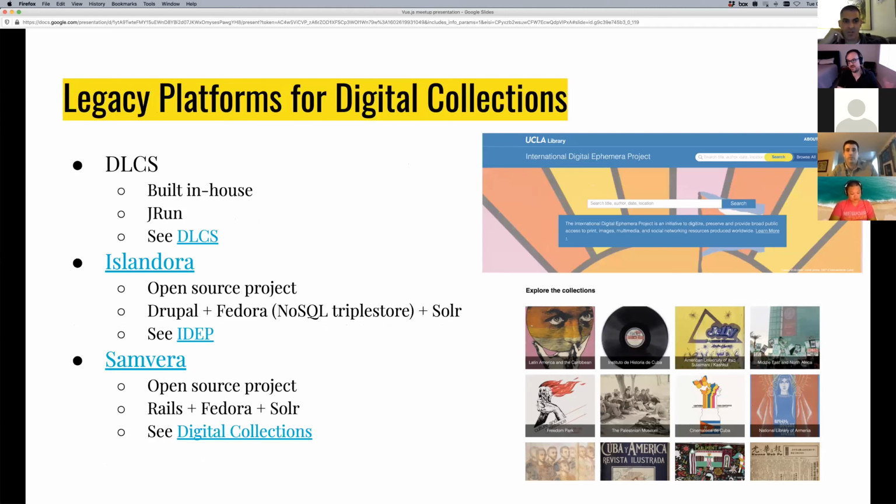So some of those things are bigger platforms for the digital collections at the library. There's this thing called DLCS that was built in-house about 15 years ago. It's on a Java framework called JRun, which I wasn't even aware of till I started working here. At some point, that started to show some limitations. So the library adopted this other open source platform called Islandora, which is based off of Drupal. But instead of talking to a normal database, it talks to this very obscure NoSQL thing. I don't know if any of you are familiar with semantic web or linked data, but they store data in something called triples.